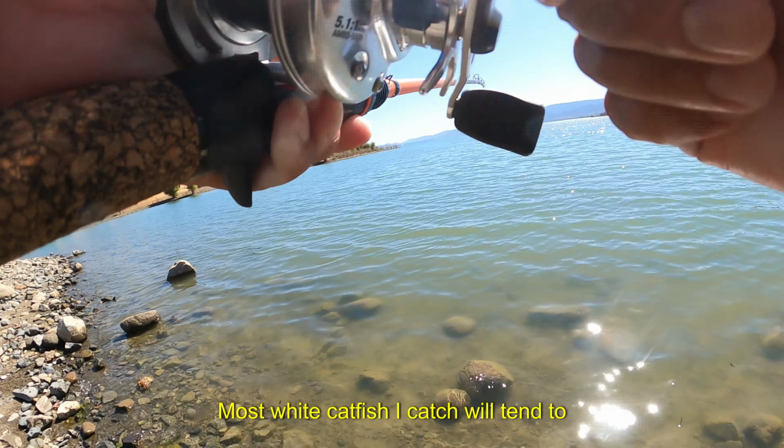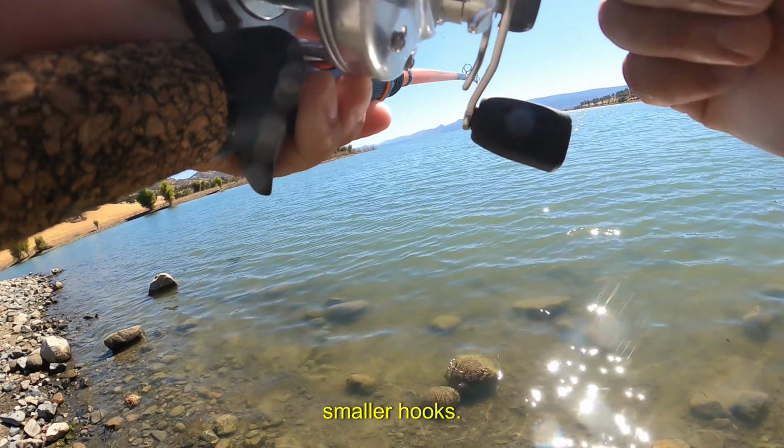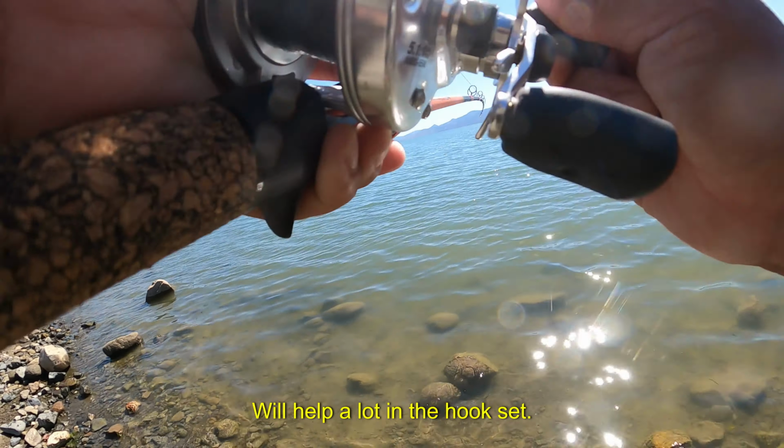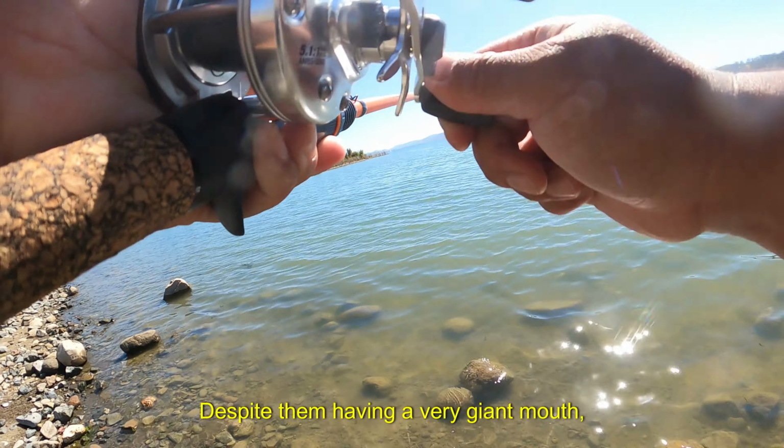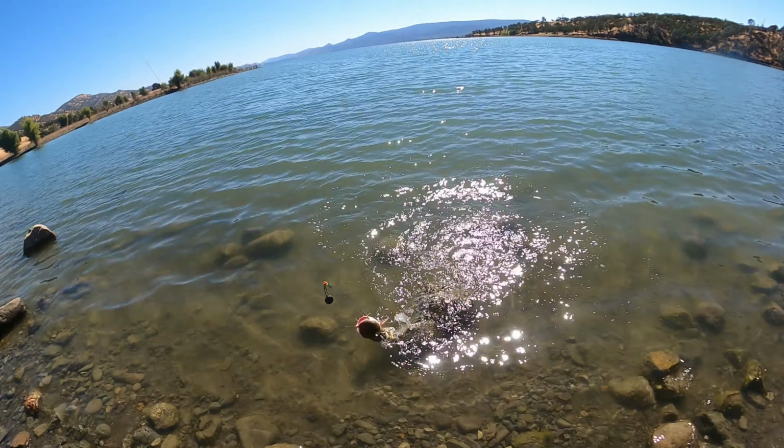Most white catfish I catch will tend to have very soft bites, therefore using a smaller hook will help a lot in the hook set. Despite them having a very giant mouth, I find that a white catfish will tend to mess around with the bait a lot more than a channel catfish would.